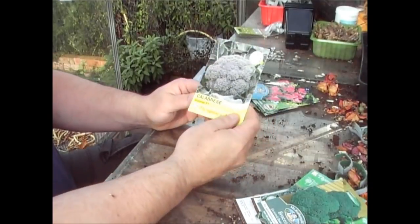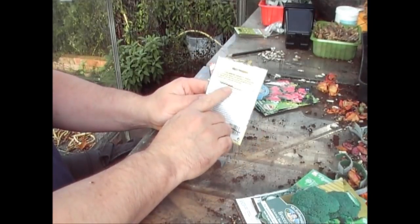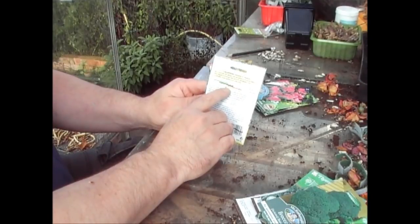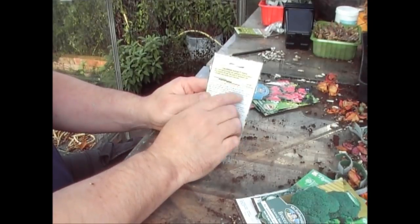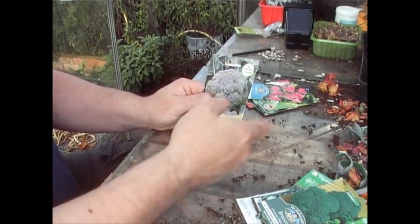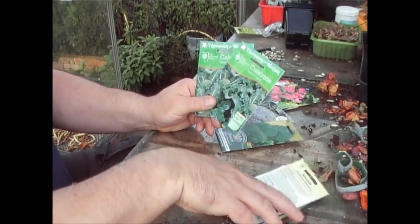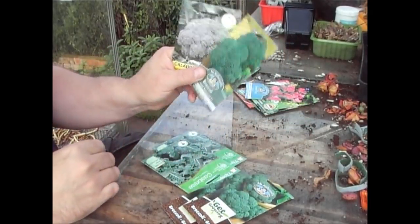And as a wild card, I've also bought these as well, which is Iron Man F1. Now this, judging from the dates of when you can plant it to when you can harvest it, this is saying you can plant right up until the end of June, and you can crop this right up until the end of November. So this again, I would potentially have this as the last crop, if you like, of the year. So the logic is those 2 would be the last one, those 2 would potentially be the middle one, and these ones would be the first succession. So I'd grow them first, then those, and then probably a combination of those. So those are the broccoli.